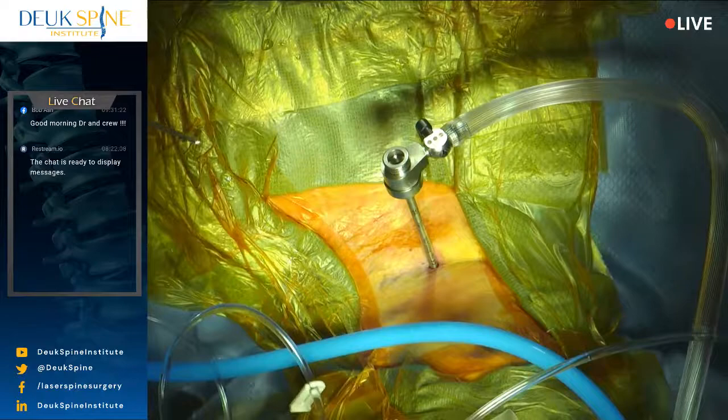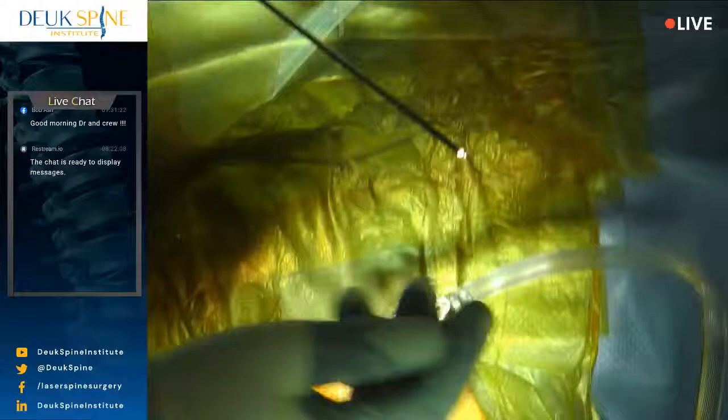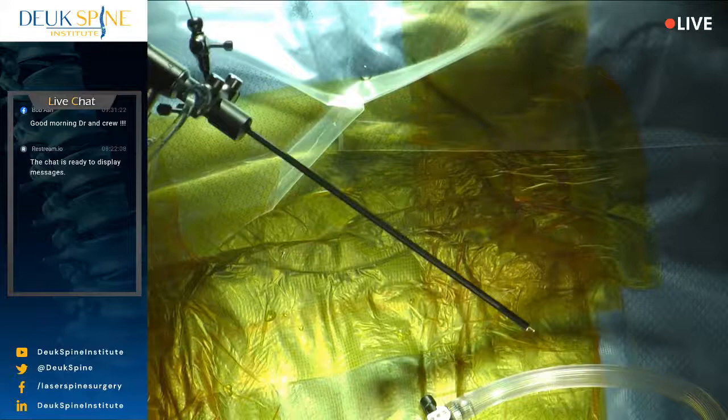All right. We're going to bring our endoscope in. You can see the laser fiber here, right, Zach? We can see it. The endoscope is this long tube, and that's where we work through. We have irrigation. We have a light source, which is the blue. We have a camera, and we have an endoscope. This is endoscopic spine surgery.